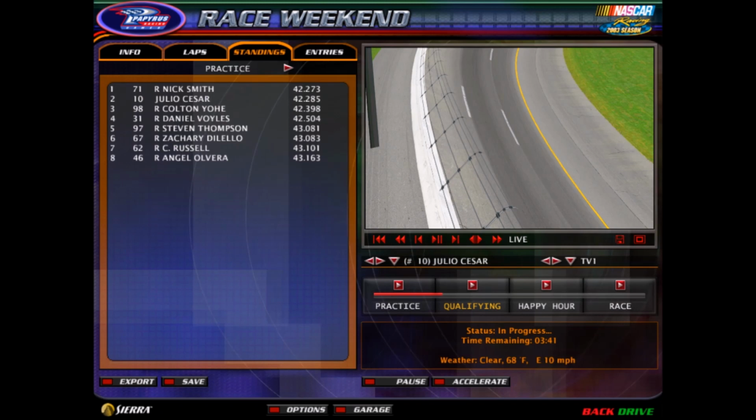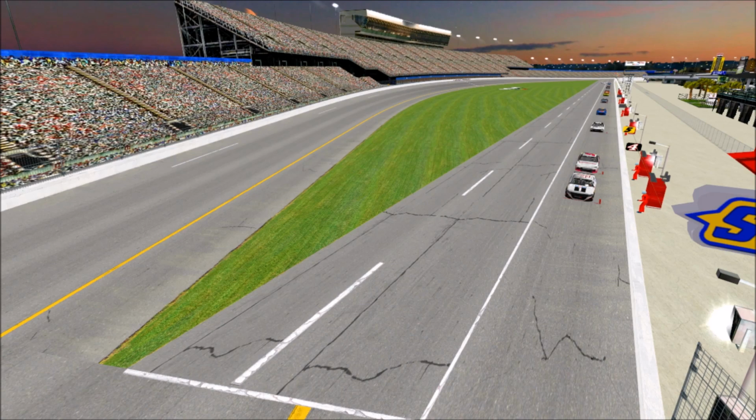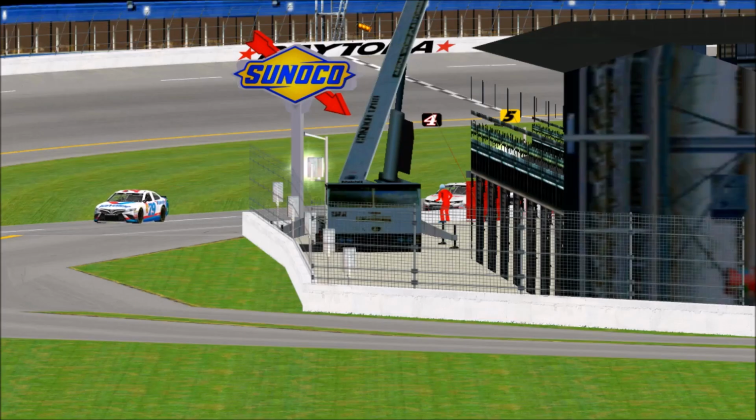Don't go anywhere. Let's set the starting lineup for the Valvoline 400. And here we are at the Daytona International Speedway. We are going to set the starting lineup for tomorrow's Valvoline 400. And it doesn't really matter too much where you start in this race, but you probably want a good starting position nonetheless. And here comes the Valvoline car.